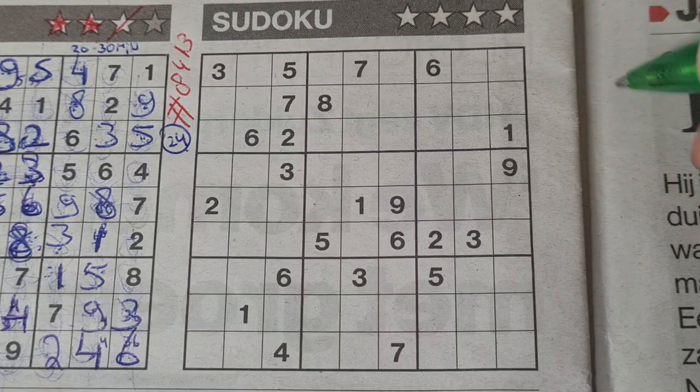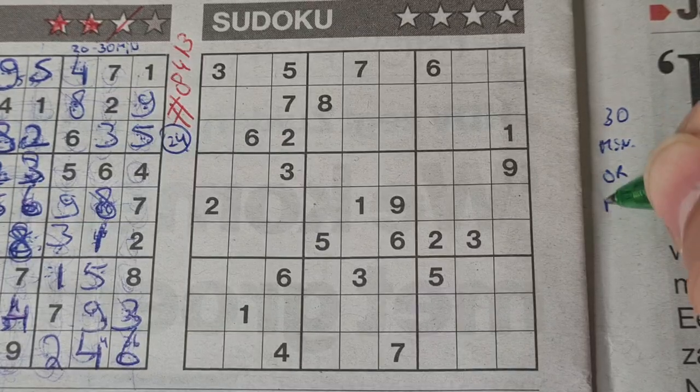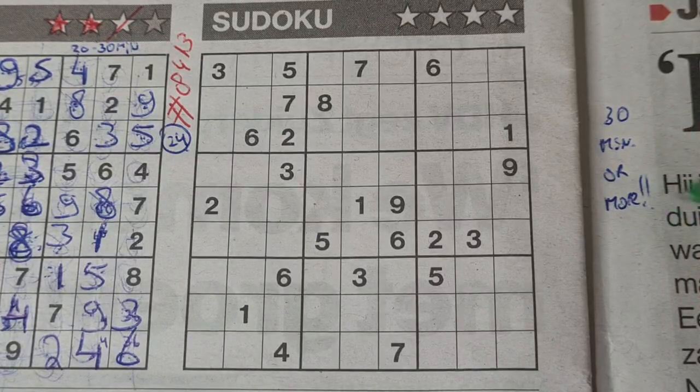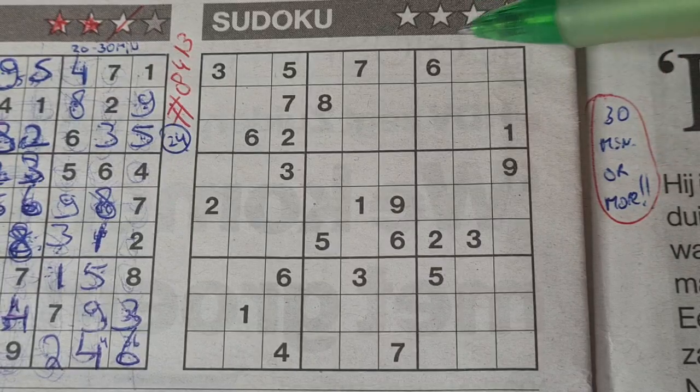But for a 4-star puzzle, I need 30 minutes or more to solve. That's my time limit. Is this really a 4-star puzzle? We don't know. We'll see. So let's get started. Let me scan the puzzle.